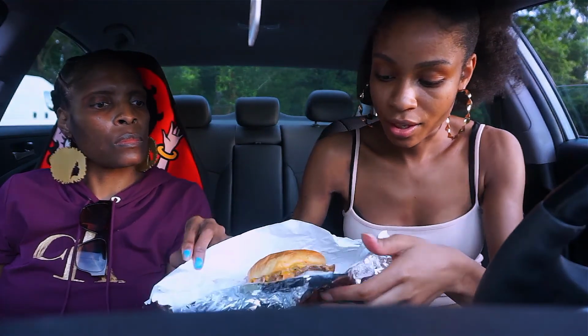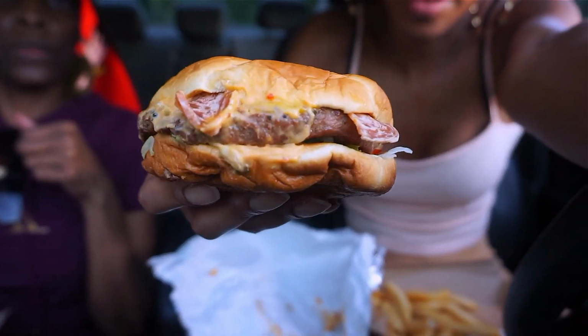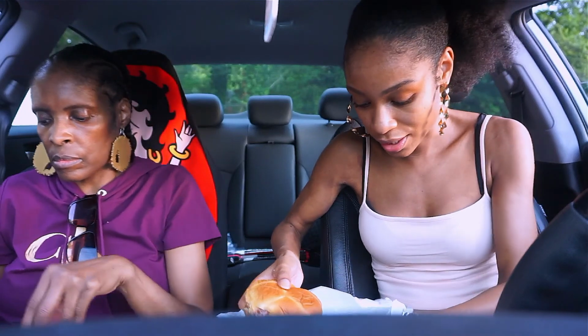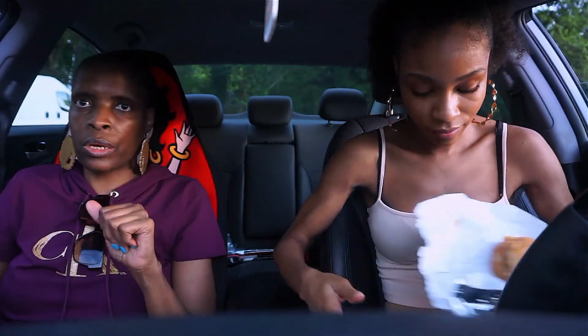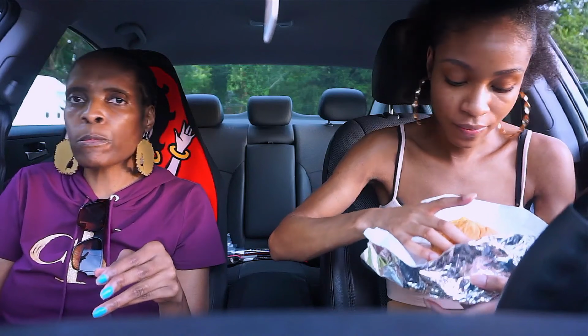Wow, the bacon looks like real bacon. Oh, it does. Okay. There we go. Look at that bacon, y'all. So much sauce. We're gonna eat this at home, but we're gonna eat it here because yeah, it's a lot of sauce. It's on a what you call those? Hawaiian bun. So you know that gets soggy very quickly. First bite.